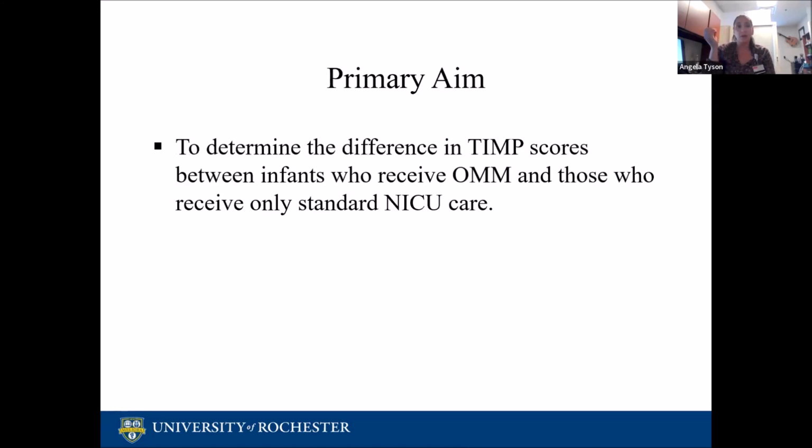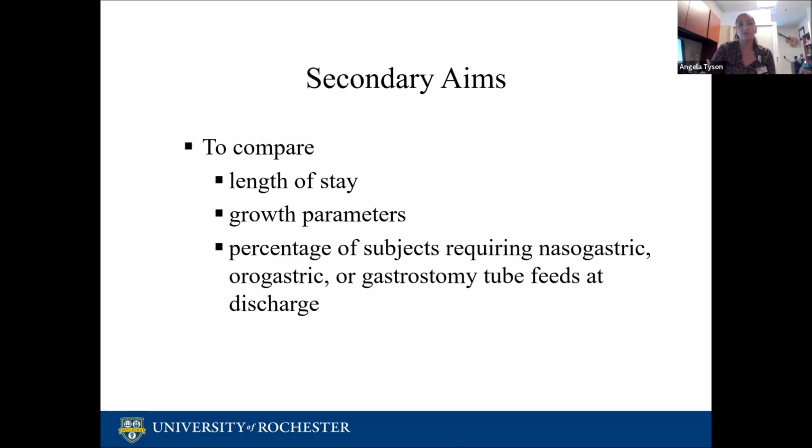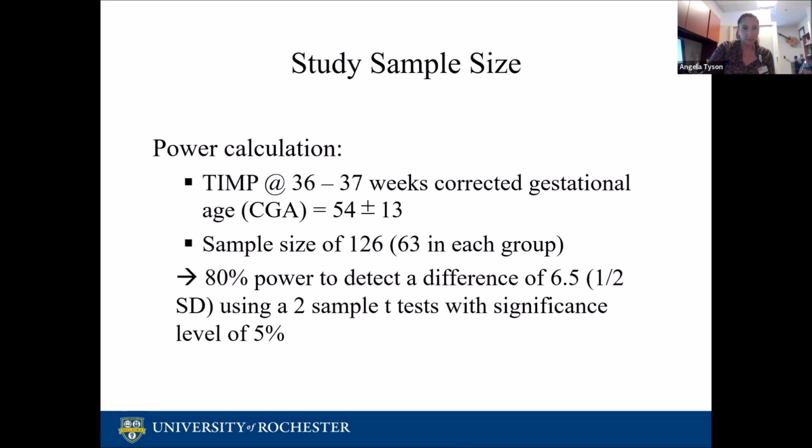Our primary aim and the whole target of this project was to look for the difference in the TEMP scores between infants who receive OMM and those who only receive standard of care, with secondary aims looking to compare length of stay, growth parameters, and then percentages of subjects who received NG feeds or gastric feeds and G-tube feeds at discharge to see if there was a feeding difference as well, particularly focusing around the mechanism of feeding.